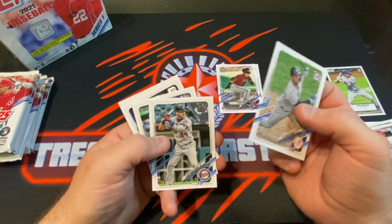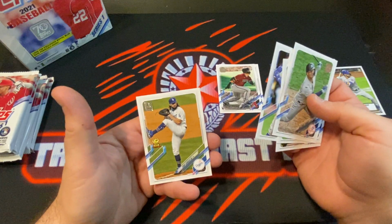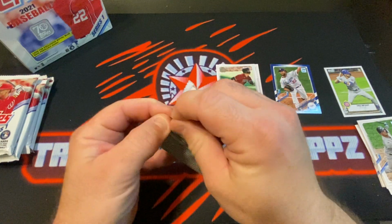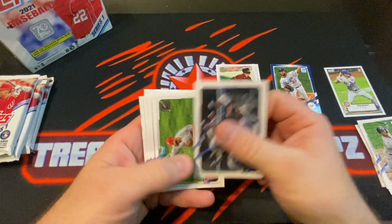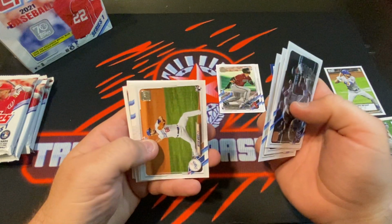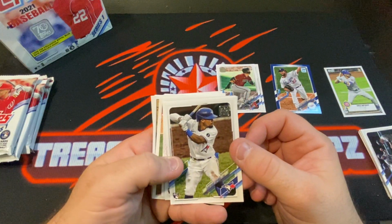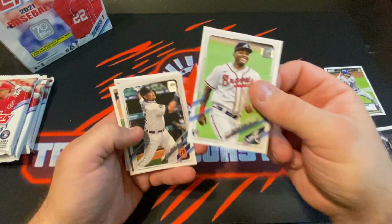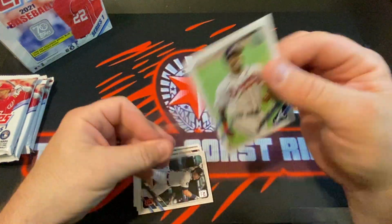Gleyber Torres, Josh Donaldson, Mauricio Garcia, Mikael Franco, and Tony Gonsolin. Miami Marlins, Jose Arrieta, AJ Pollock, and Wayne Dunning, Mitch White. And we got Santiago Espinal, rookie. Isaac Paredes, rookie. Christian Pache, rookie. He's going to be one of the tops this year. Always a good pack if you can pull one of his.